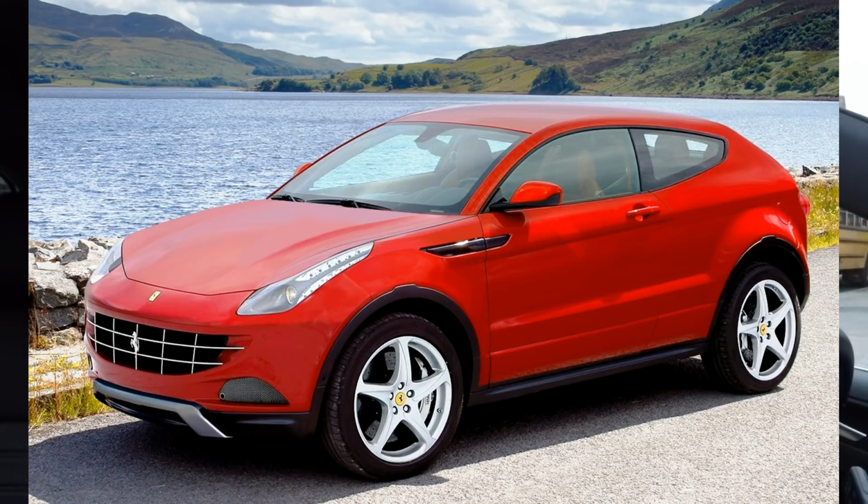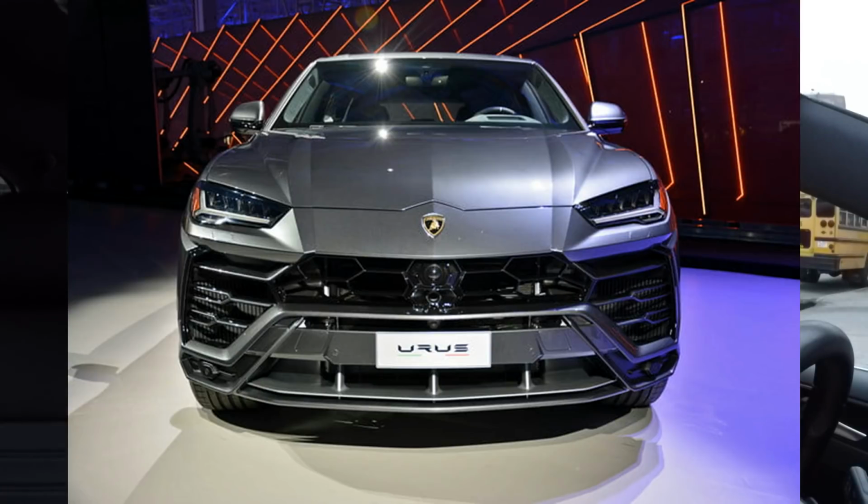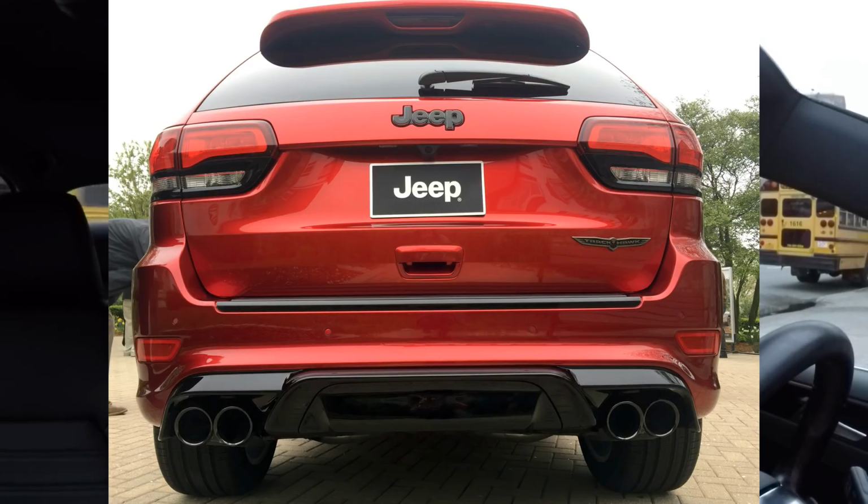What is this car and why does this car need to exist? 650 horsepower, 627 pound-feet of torque this car has. So what it means is this car is a supercar disguised as an SUV. Basically it's a car that you can use every day, but at the same time you can smoke lots of other supercars on the road and other SUVs as well. Speaking of track hack, there's the 707 horsepower Jeep SRT that does 0 to 60 in 3.5 seconds, but Lamborghini claims they're going to do even better with 3.3 seconds.